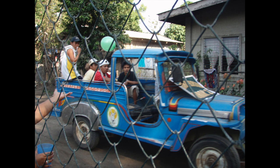This is one which is probably older than a lot of them because it still has the short wheelbase, but you'll note the back end, which is sort of a pickup type of thing. It's good for carrying people. This was a parade or something that was going by our house one day.